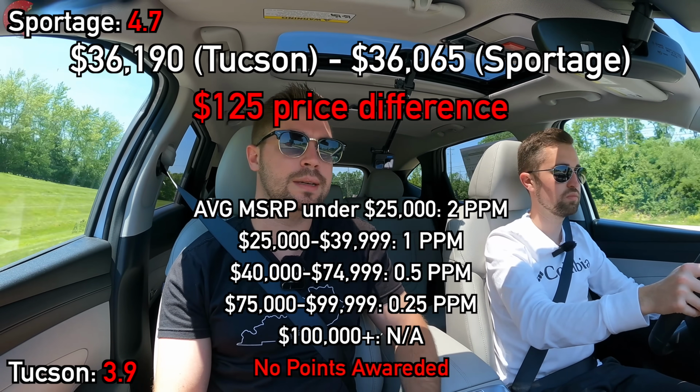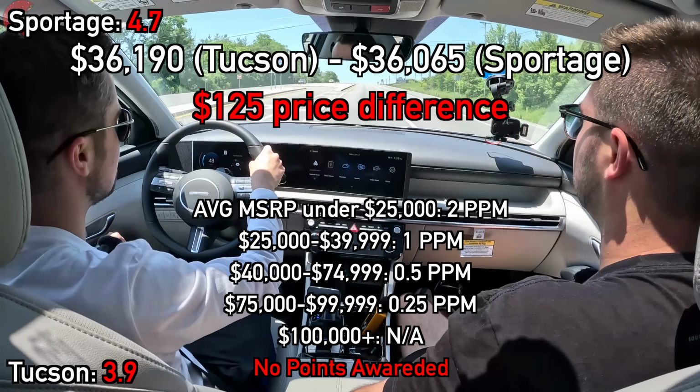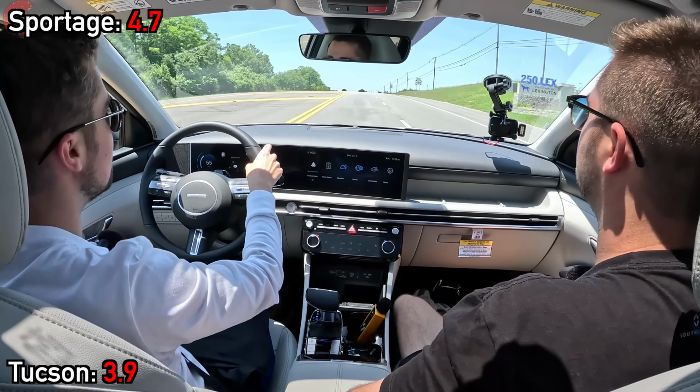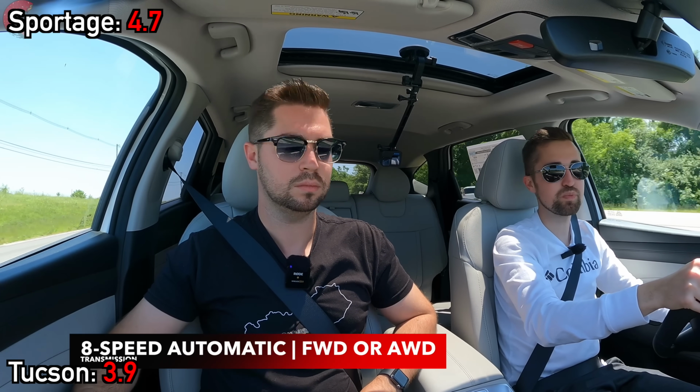Resale is obviously important because it determines how much money you get back, but we can't forget about the price difference at the original purchase. In this case, there is barely even $100 between them, so that's pretty much as close as it gets and can't be scored. I want to emphasize that if money, reliability, or resale value matters less to you personally, feel free to disregard these points.